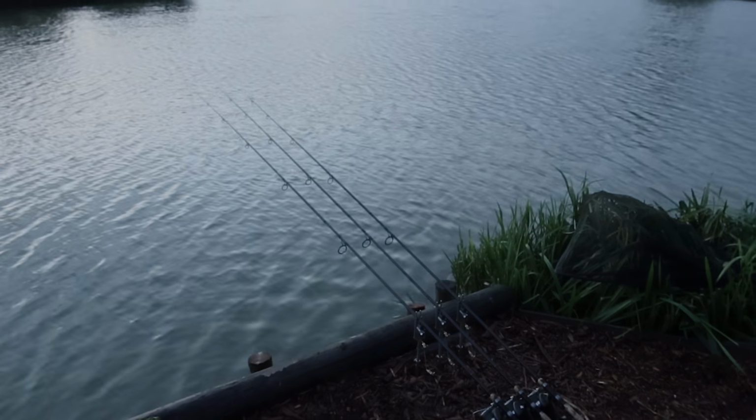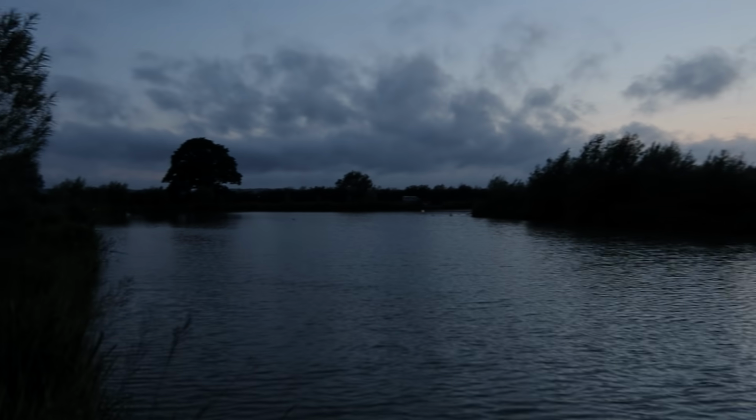Rod's back out, Ian helped me there. I said, right, we've got to get this done quick before this light fades, because we're literally on the last 20 minutes of semi-light. And the camera's really lighting that up as well. It's a lot darker than it actually is. The joys of a camera.